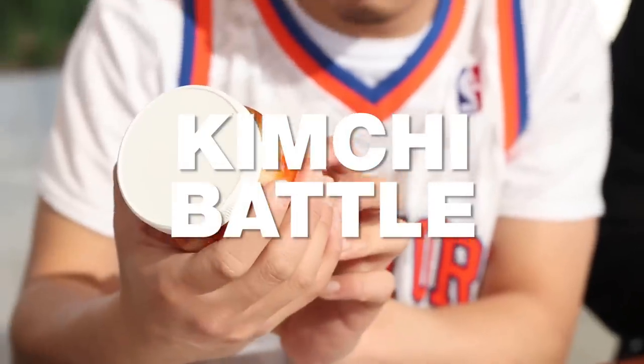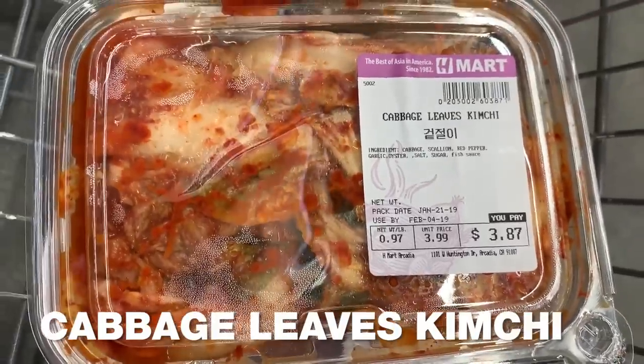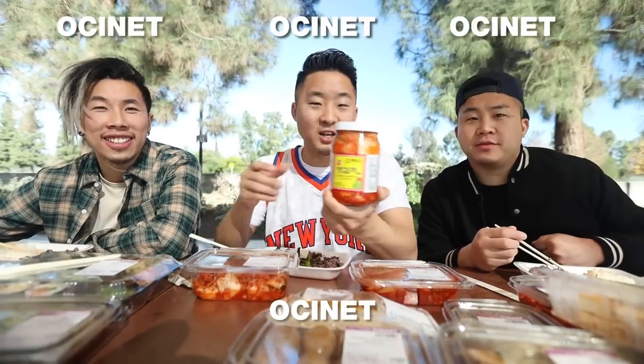Isn't it? Yeah. All right, so guys, we're gonna do a quick kimchi battle. We got sliced kimchi, cabbage leaves kimchi. And then this is recommended by a worker that this was the best kimchi in the store. What does this say, Corey? Oshine. Oshine kimchi.